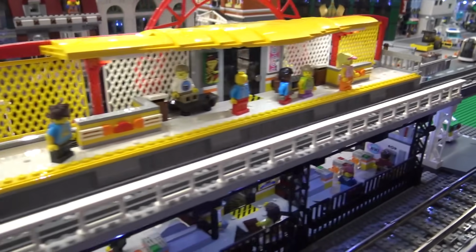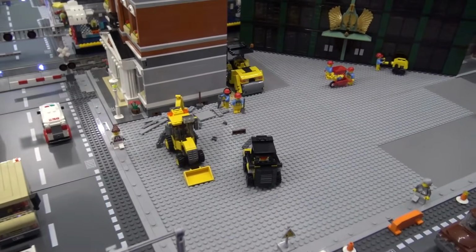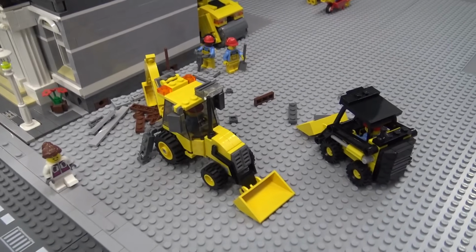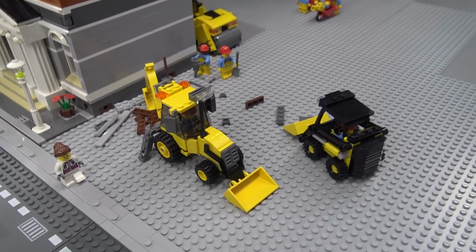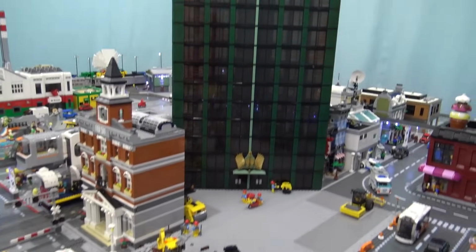Here, I love that you've got the construction workers in front of the high rise, and you're working on this area. Is that correct? Yes. I think it's hilarious that the construction workers are in the area that you're working on. Can you tell us about what plans you have here?